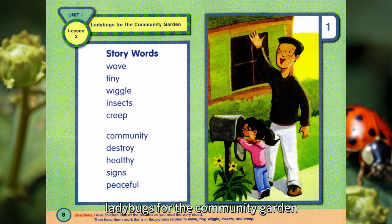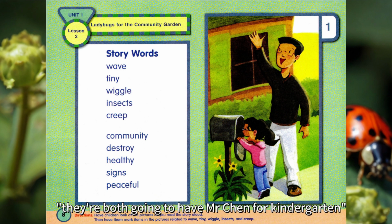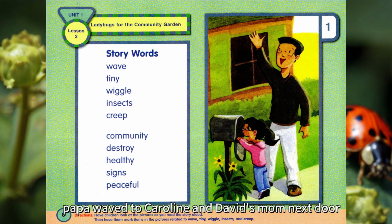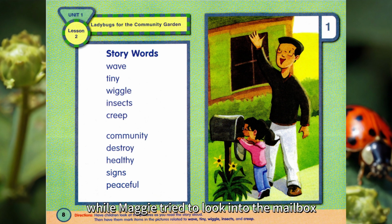Ladybugs for the community garden. "Papa, did the mail come?" asked Maggie. "Jordan and Caroline got letters yesterday. They're both going to have Mr. Chen for kindergarten. I hope I'm in their class." Papa waved to Caroline and David's mom next door while Maggie tried to look into the mailbox. "Sorry, honey," said Papa. "The mail hasn't come yet."